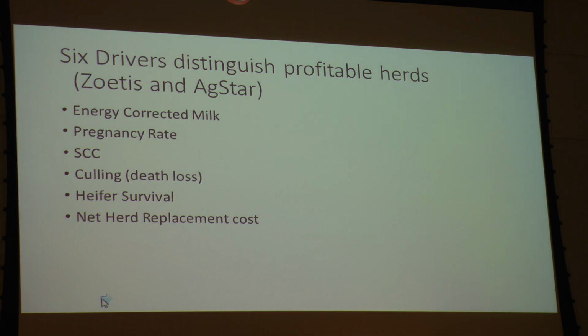Let's use energy-corrected milk because what? It's going to have the volume of milk, it's going to have the fat and protein content on an energy basis. So it amalgamates the component issue. And so they found that that was critical. Pregnancy rate was also critical.